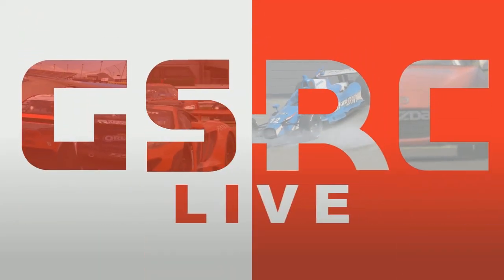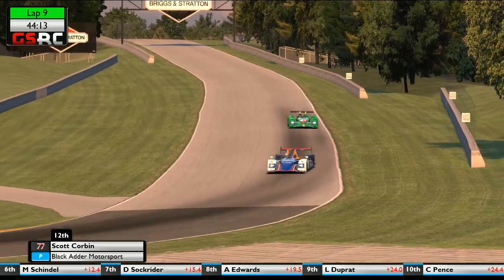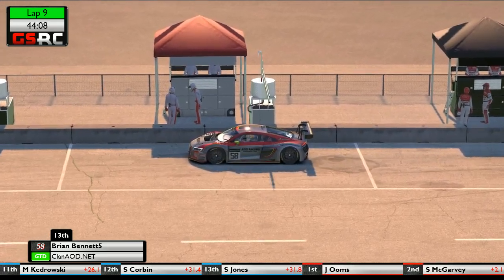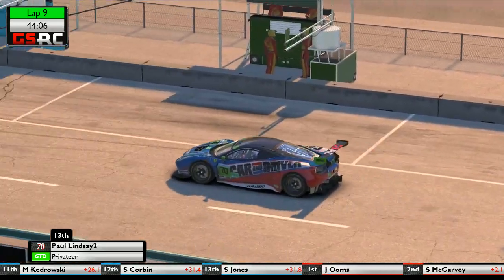Bennett is now coming to pit lane. Way too early, I would say, for a scheduled stop for Bennett, so this is going to set him severely back. Lindsay follows him in.